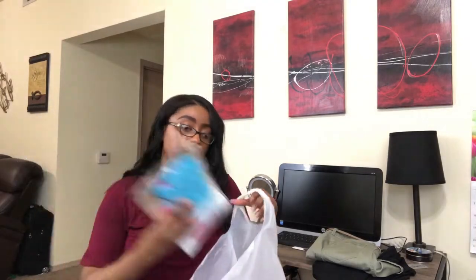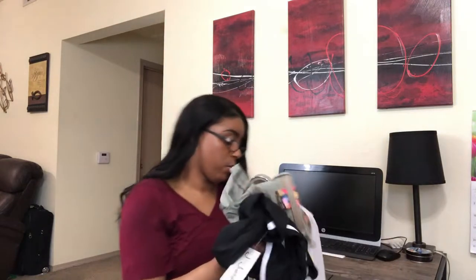Next thing I got is some exfoliating gloves. If y'all don't use exfoliating gloves, I don't know what to tell you. I'm all for exfoliation. Exfoliating gloves, exfoliating scrub, face wash, all that stuff. I'm all for that. So I buy these all the time when I go to Ross. And I got two pair of these for $3.99. So yeah, if you don't exfoliate, you need to. These actually work better than towels and stuff that you use when you take a shower.